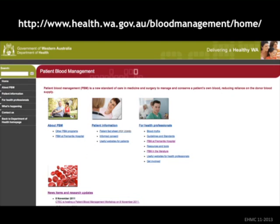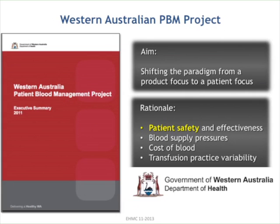So they have their own website, and that's directed to the customer, to the client or the patient, to healthcare professionals, and also includes the administrators. You can download this executive summary of the government of Western Australia, and they clearly said we want to shift the focus, the paradigm, from a product to the patient needs. And the rationale behind their program starts with patient safety.